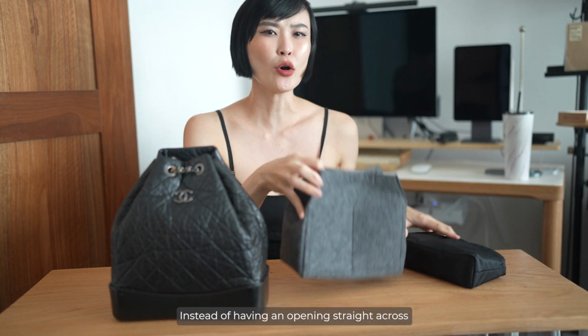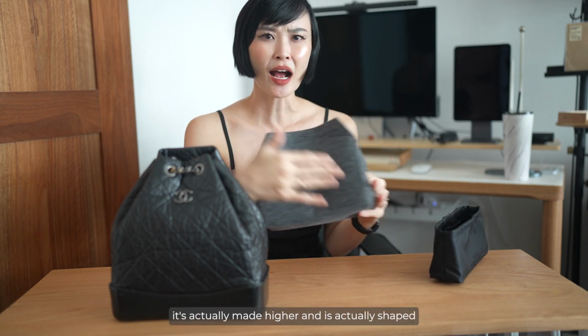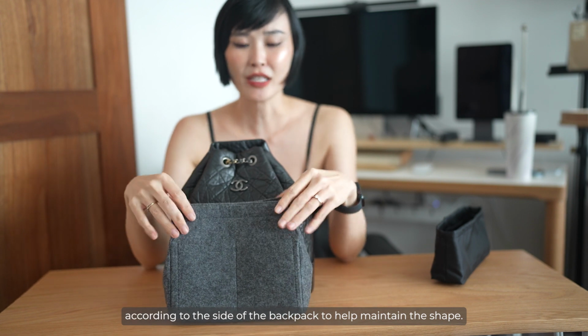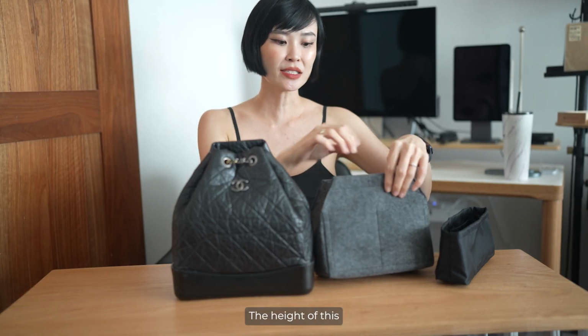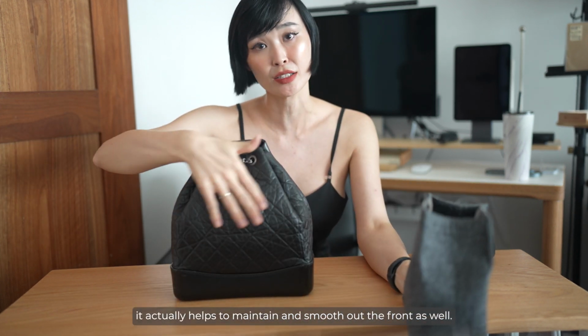Instead of having an opening straight across like regular bag organizers, it's made higher and shaped according to the side of the backpack to help maintain the shape, and it also prevents the vertical creasing, which is very prominent in bags that don't use a bag organizer. The height of this, because it's so high, helps to maintain and smooth out the front as well.